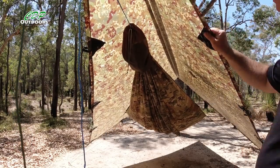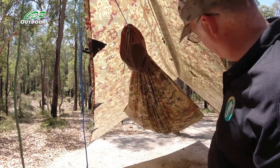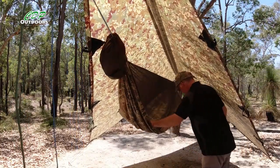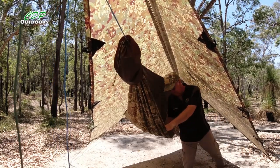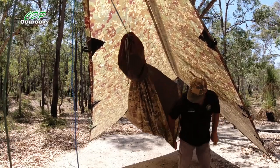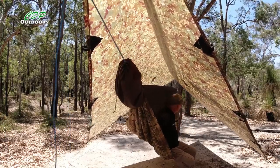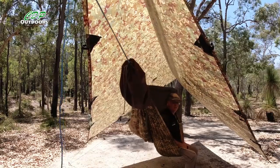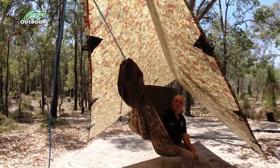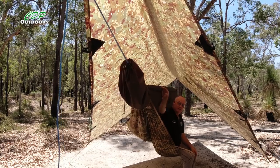Now in this diamond configuration with the A-frame style, I'm just pulling the corners down. There's a bit of a squeeze to get in, but there's still room to be able to. And once you're in, this is away from my head. So it's being blown in with the wind, but it's still far enough away that it's not going to affect the hammock.